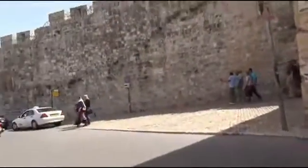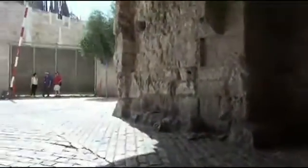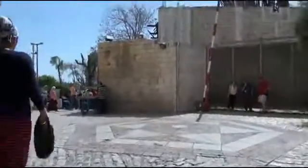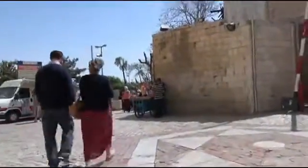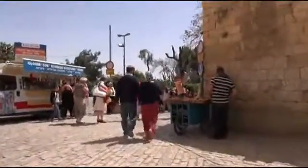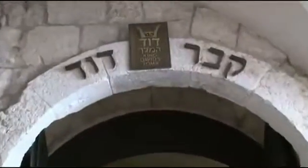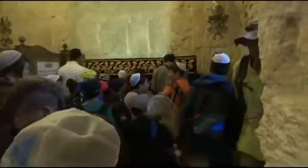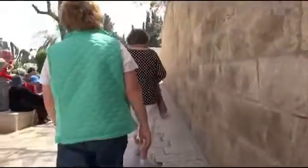Also, now we're coming through the Lion's Gate, and just as we come out here, we'll be coming to the traditional spot for the Last Supper, or the upper room. Also, it sits right above King David's tomb. And of course, this is where Israel has allowed the Pope a seat, which is nothing short of blasphemy.